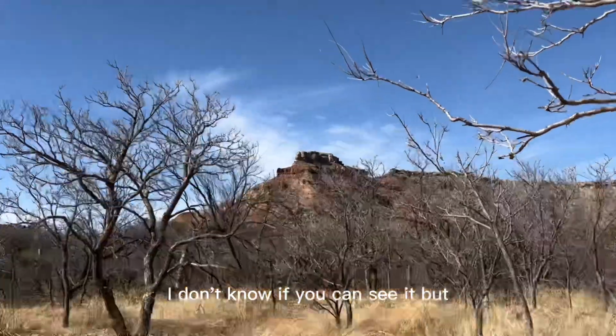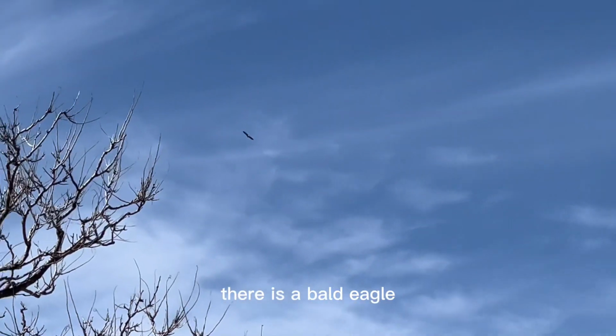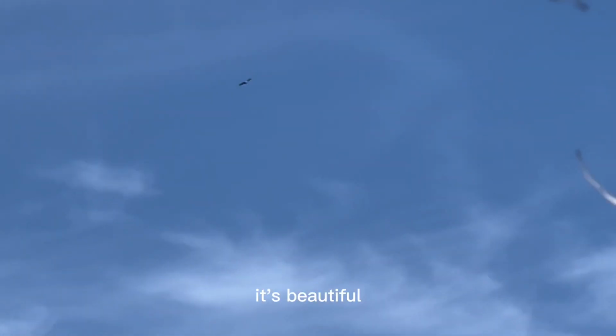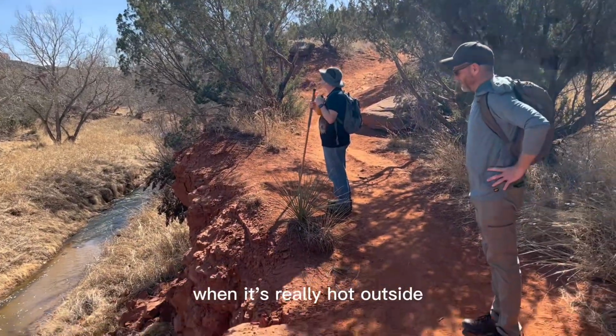I don't know if you can see it, but just really above Triassic Peak, inside Monkey, there is a bald eagle. There it is. There you can see his tail. It's beautiful. So we made it to the river. Kiowa follows the river for a lot of its way. Beautiful trail when it's really hot outside.